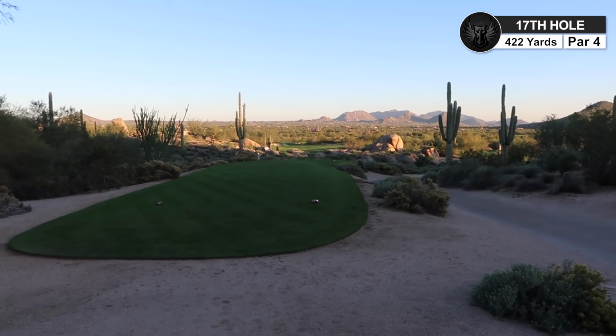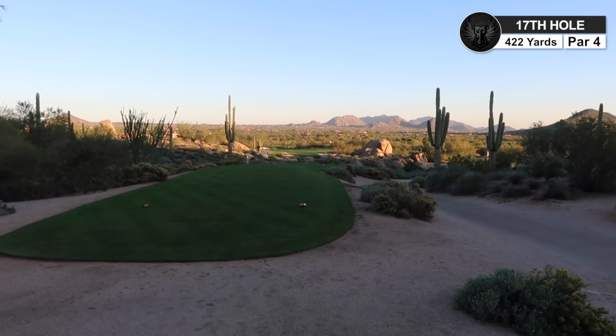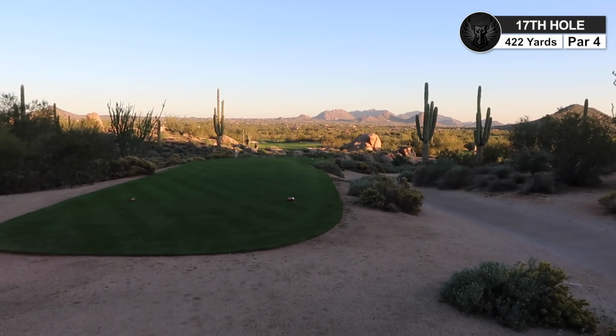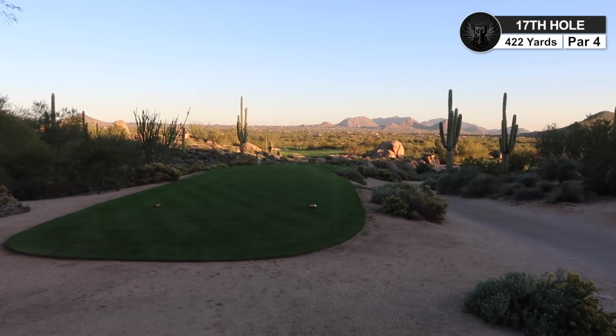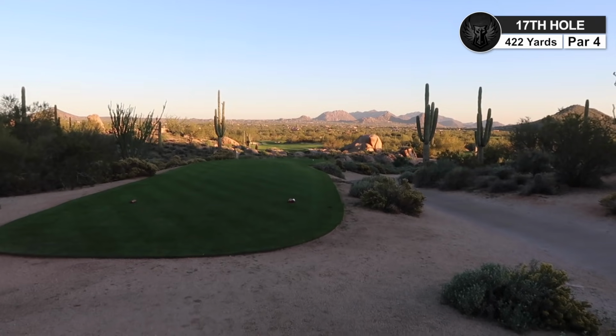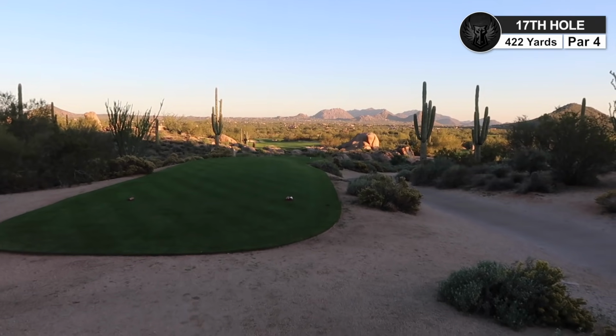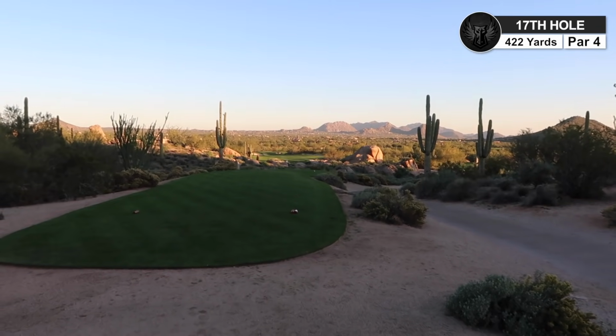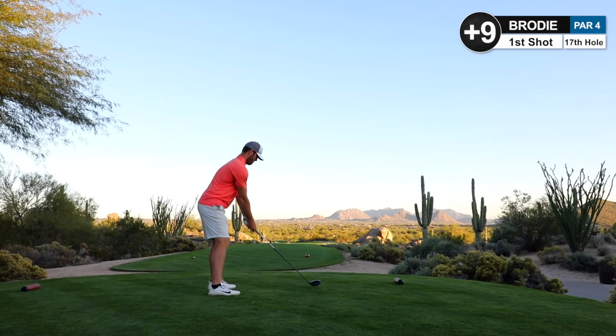Hole 17, ladies and gentlemen, we got two holes left out here. Whisper Rock, what a course, what an experience. 422 yards, par four. It's kind of sweet, you can see the shadows and the sun beaming on the rocks and the grass. Bunkers on the right and the left, per usual out here. Lots of desert, just gotta find the fairway. Looks like there's a rabbit or something way out there. Gotta find the fairway, try to get another one on the green here.